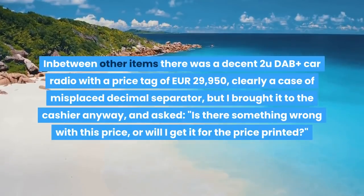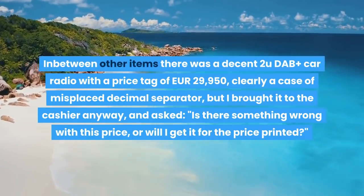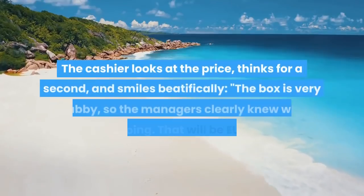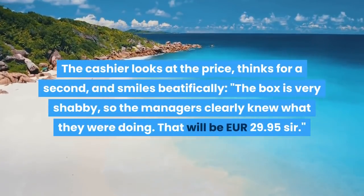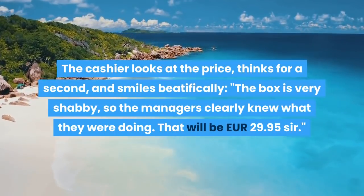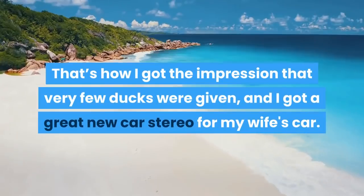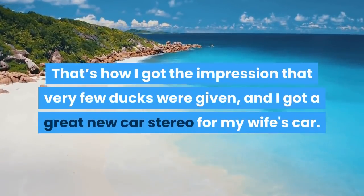€29,950. Clearly a case of misplaced decimal separator, but I brought it to the cashier anyway, and asked, is there something wrong with this price, or will I get it for the price printed? The cashier looks at the price, thinks for a second, and smiles beatifically. The box is very shabby, so the managers clearly knew what they were doing. That will be €29.95, sir. That's how I got the impression that very few ducks were given, and I got a great new car stereo for my wife's car.